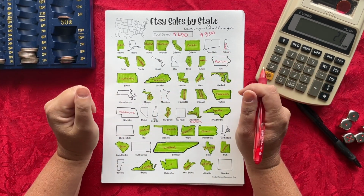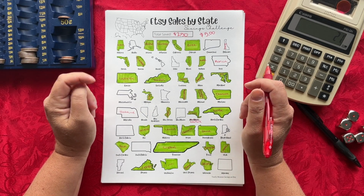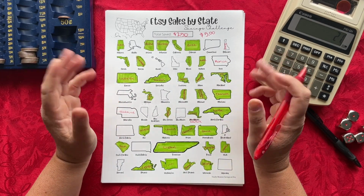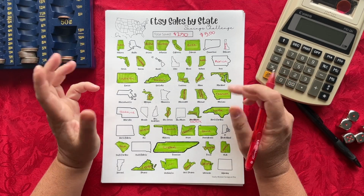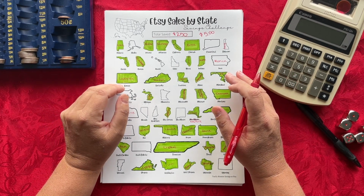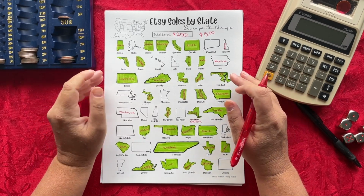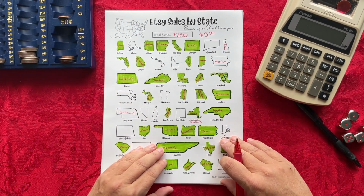and for helping me fill in this Etsy Sales by State Savings Challenge. I hope that the challenge or challenges that you purchased from my Etsy shop help you tremendously along your savings journey, like the savings challenges that I use help me. So thank you so much again for your purchase. It really means a lot to me.